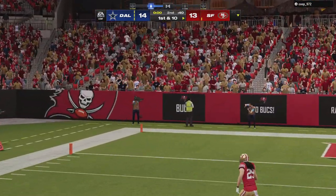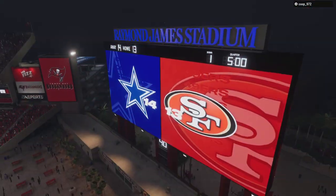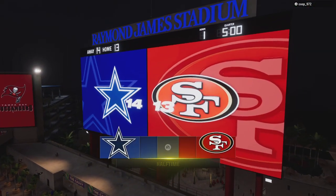And this is off target to the left. Didn't get there anyway. It's no good. And that'll do it for the end of the second quarter.